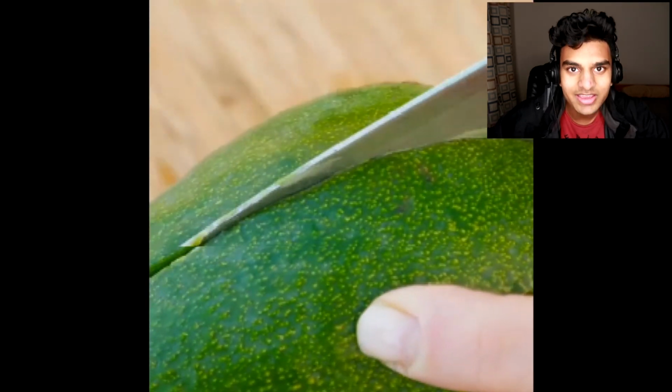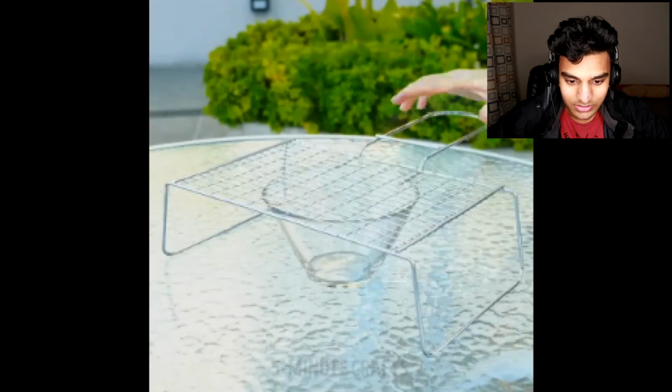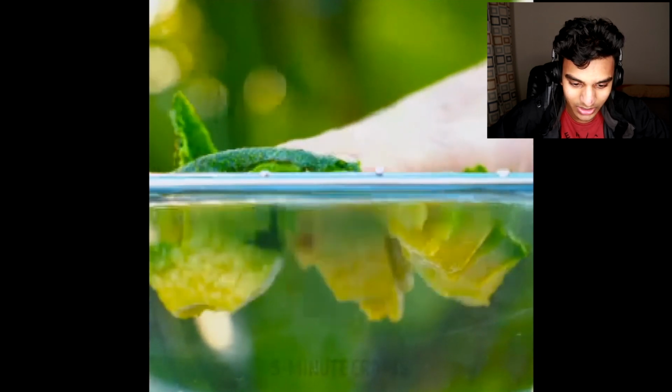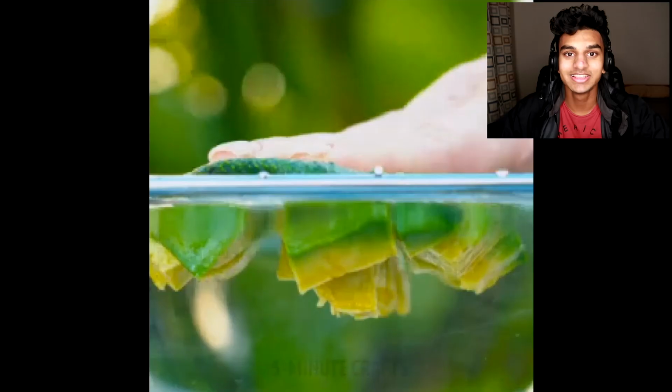What is that? Is that a mango or what? I don't even know, guys. Oh, it's an avocado. Okay. What are they gonna do with the avocado? Okay, so this is actually a pretty cool way to peel the avocado and remove the skin. Yeah, that's actually pretty smart, not gonna lie. This method's also much more satisfying than using a spoon.